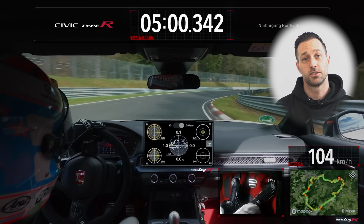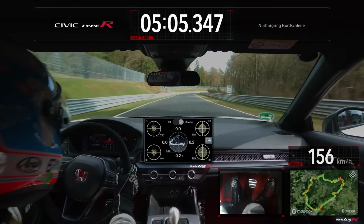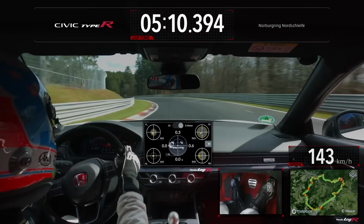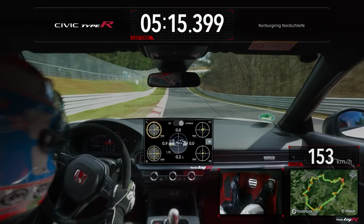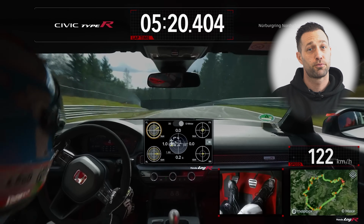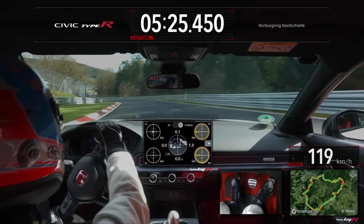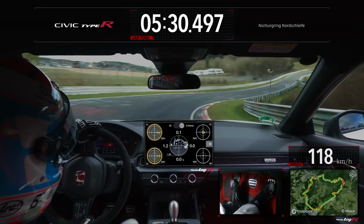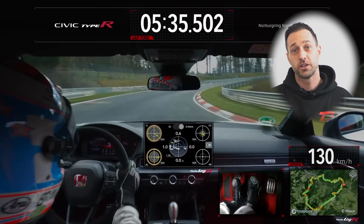This is one of my favourite parts of the track. This feels great when you get your line together through here. Oh, it's really close there. Could this time be improved using some semi-slick tyres? Using all of the track through there.